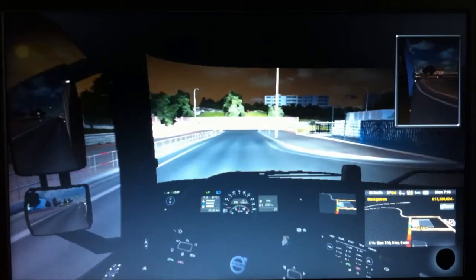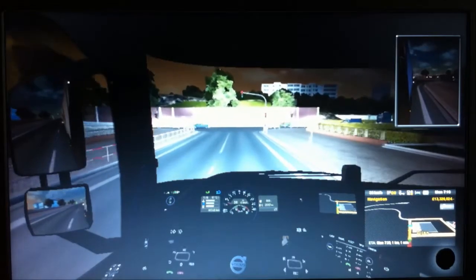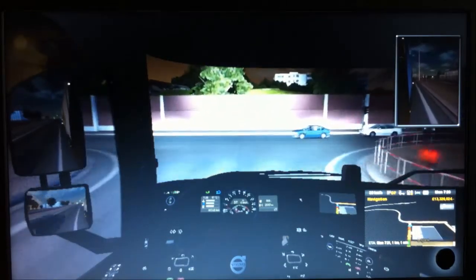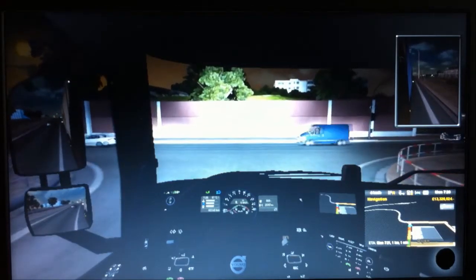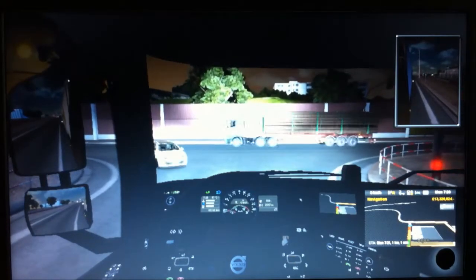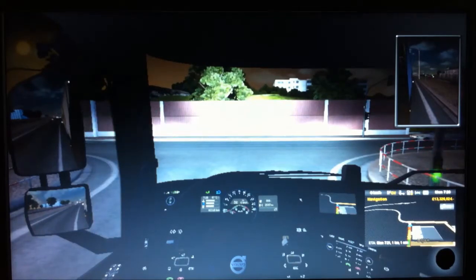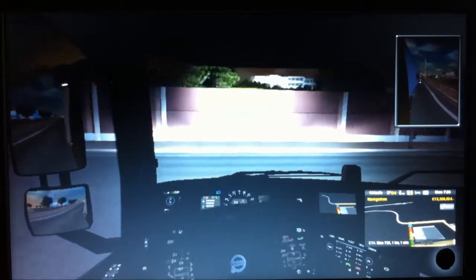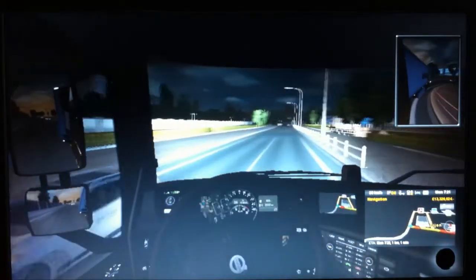Right, it is big loop now. And I think we're going to leave this one to the traffic light, because I don't particularly fancy destroying the trailer when we're so close.